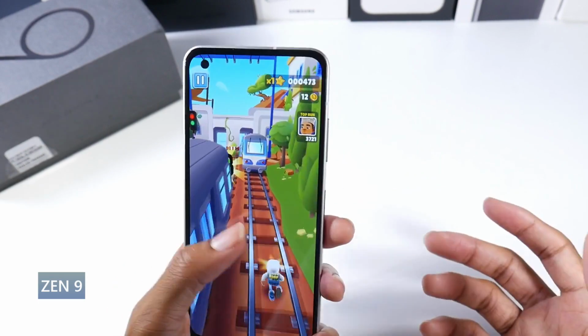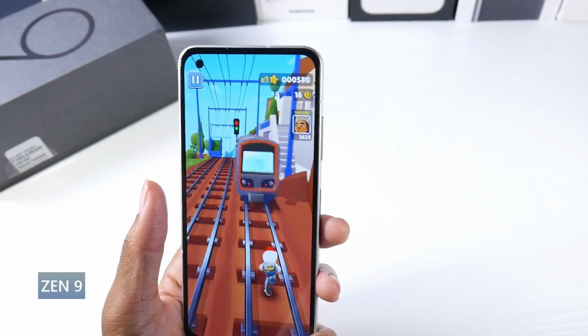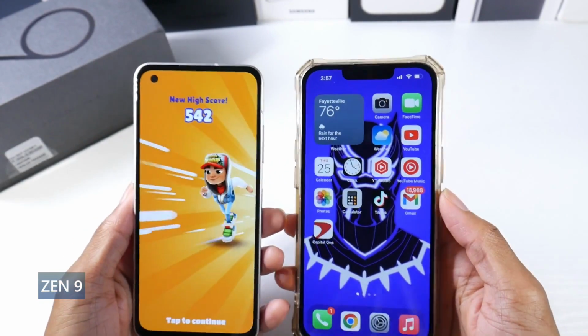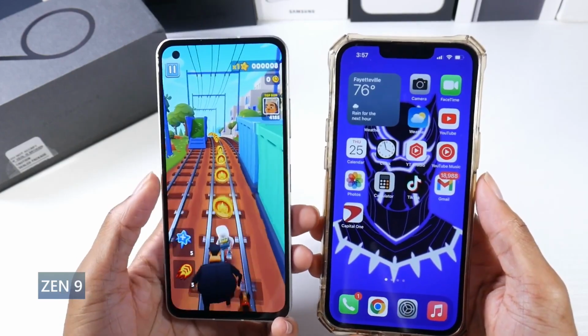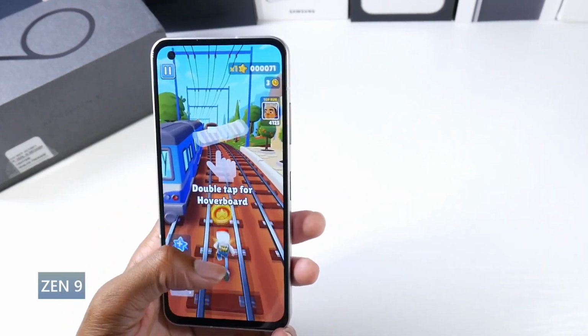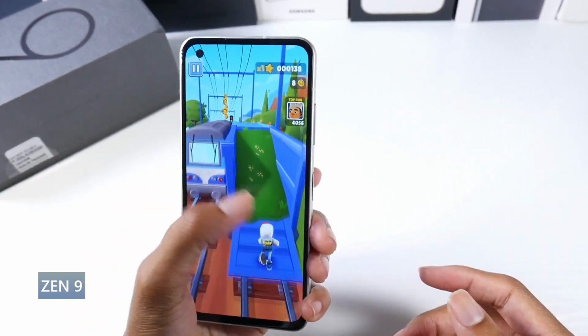It feels great in the hand, aluminum frame. It does have a plastic back, but it is a textured back, and I think it still retains a premium feel and look to it. It's IP68 dust and water resistant. It has a 5.9-inch Super AMOLED display. It's HDR10 plus, 1100 nits peak brightness, 1080p panel, 445 for the PPI. Guys, this is a beautiful bright panel, and like I said, it's very easy to one hand.